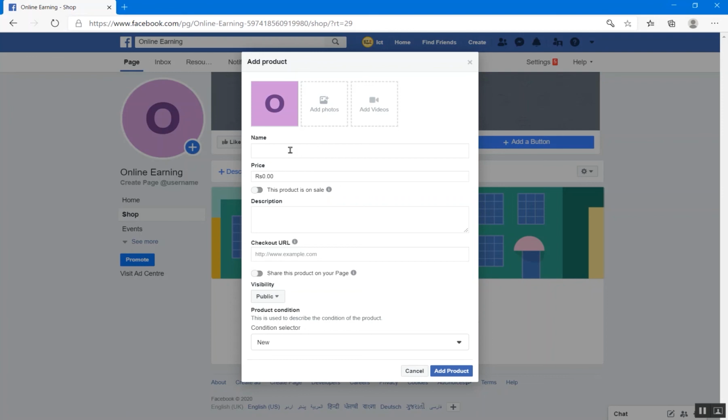the product. For example, the name of the product is laptop, and here I need to mention the price, maybe 60,000. Check this if this product is on sale, otherwise provide the description. So laptop is for sale, maybe a good condition second hand laptop is for sale.